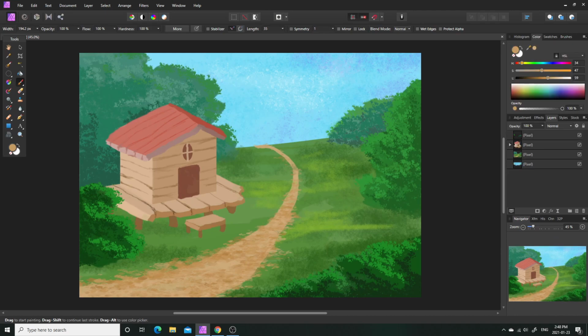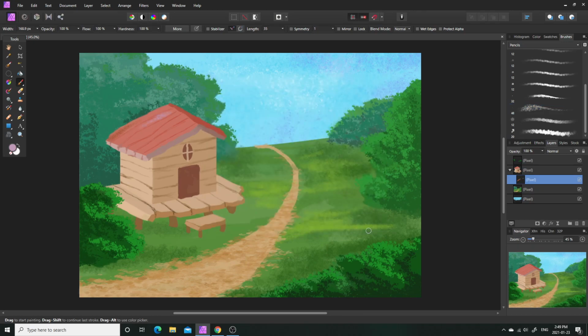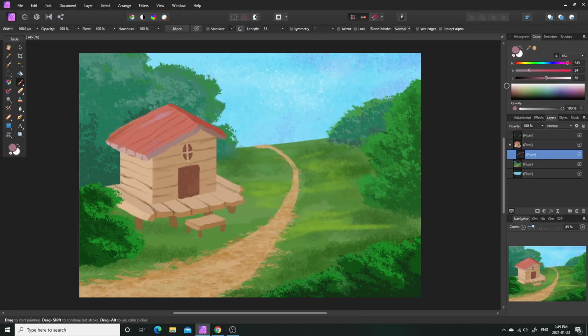Next, I'm moving on to the house, but this time, I will turn the brush opacity to about 50% because the goal here is to add texture to the house, not letting the texture take over what I already have for the house.